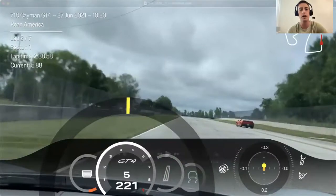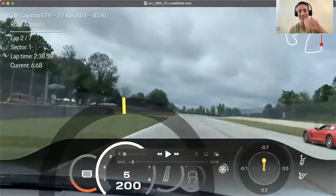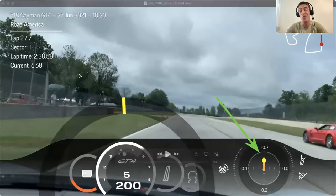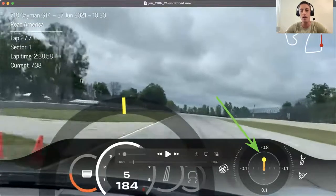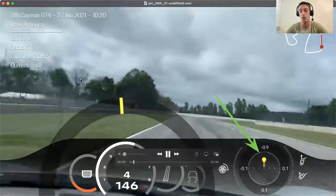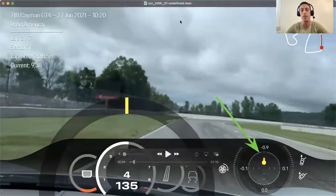Turn one, still can definitely work on trying to brake deeper and deeper into this brake zone here. What I'd like to be able to see is us get up to our peak brake pressure earlier. We're at 0.6, 0.7 Gs right now, already a decent distance into our brake zone, and I don't really see that peak brake pressure come until after that access road. And then we release off of it pretty quickly.